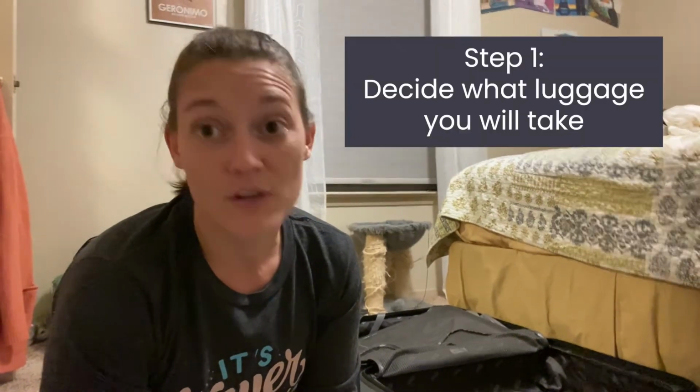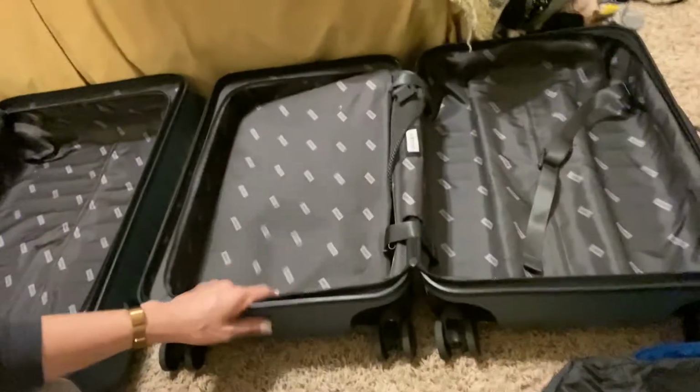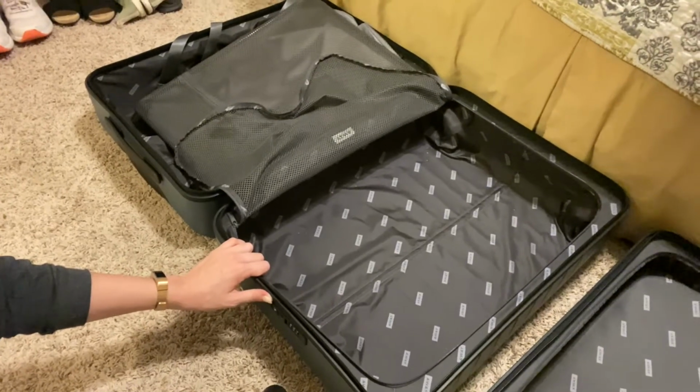So first step in my process is I've just laid out my 2 different suitcases. I've made separate videos on both of these, but this is my bigger carry-on from Away. And this is my medium-sized suitcase also from Away. So what I think I'm going to do right now is take my smaller one to the DR because it's a shorter trip, and then take my bigger one to Greece.